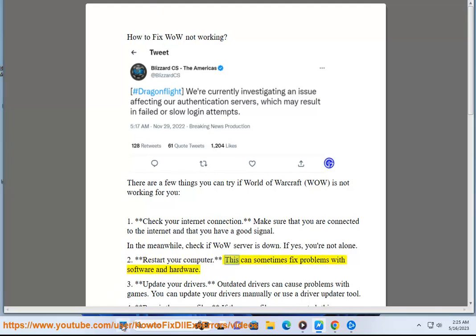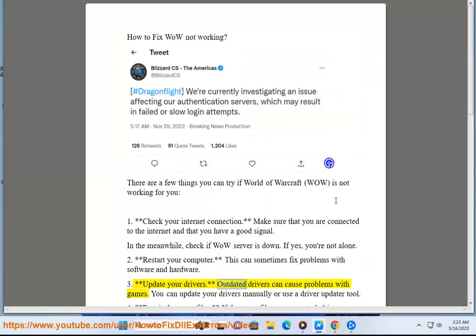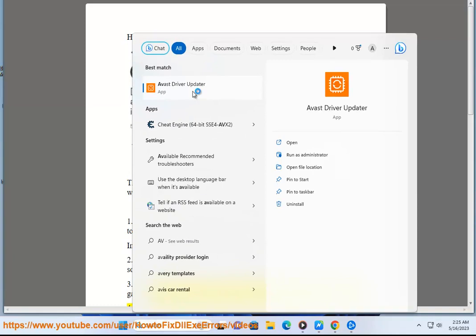Restart your computer. This can sometimes fix problems with software and hardware. 3. Update your drivers. Outdated drivers can cause problems with games. You can update your drivers manually or use a driver updater tool.